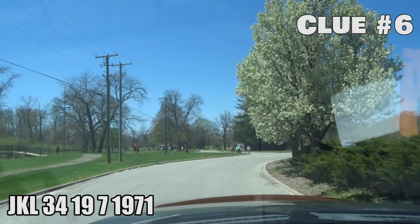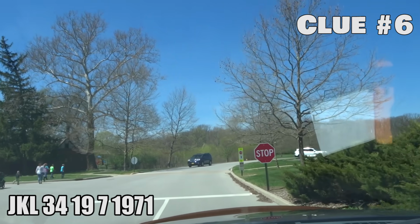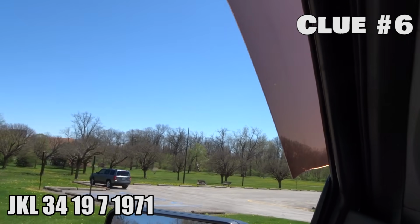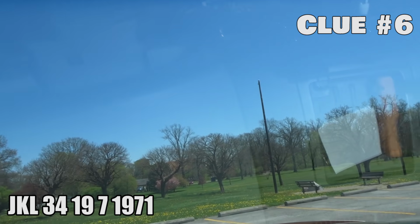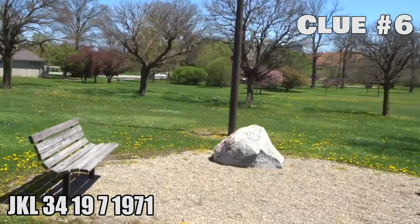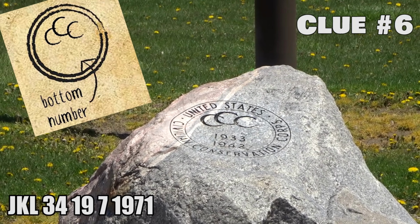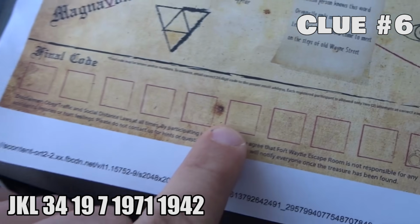So that tells you to come here to Franke Park, where the Fantasy of Lights is held every year, every Christmas. Usually starts right here. So if you drive this loop, you'll eventually come across this parking lot here, where there's a flagpole and a rock, and you can drive right up to this rock here. And on the rock, you can see a symbol. It says CCC, which corresponds to the cipher wanting the bottom number of 1942. So in the 6 box, you would write 1942.